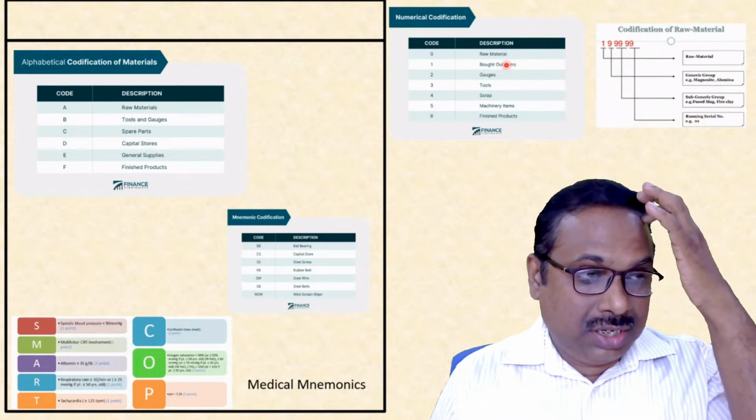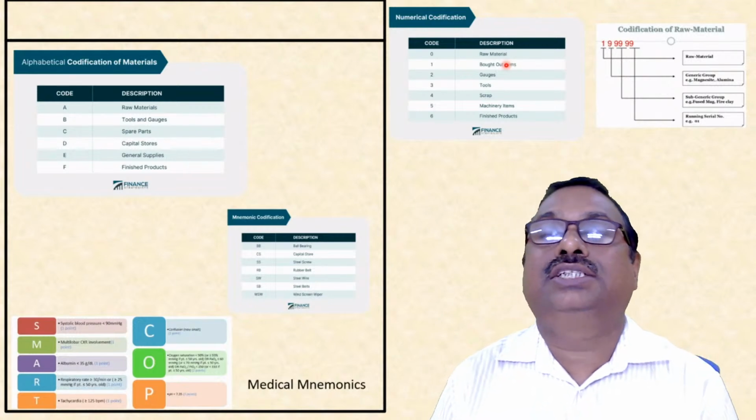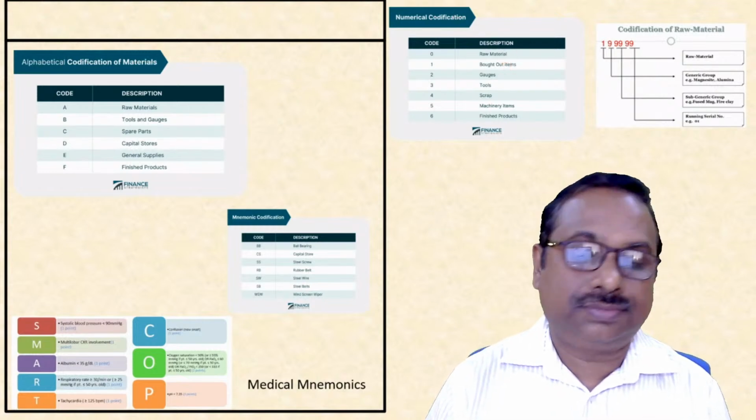If we remember the pump example in a steel plant, this is 10 digits. So this is numerical codification.